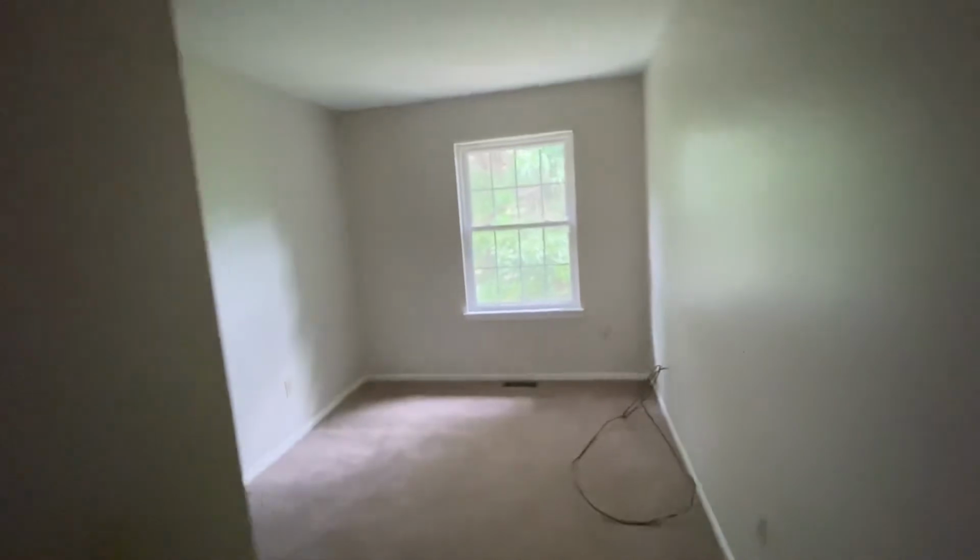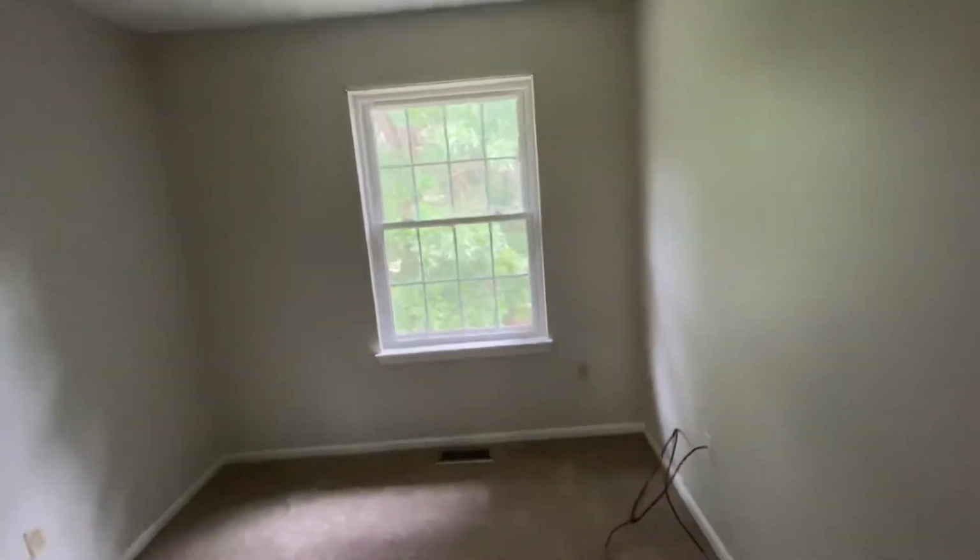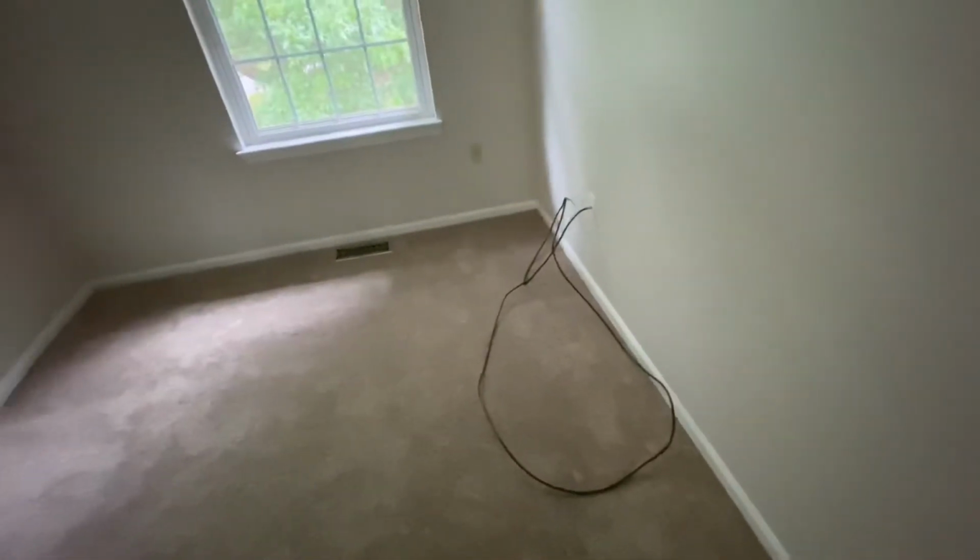All right. And now we're into the last bedroom. This is actually going to be my office. So I don't know why she left that cable there, but, and then this is where Mochi's litter box is gonna go. So I don't know where else to put it. I don't want him going down to the basement, so I'm just gonna keep it in here because I'm gonna be coming upstairs every day anyways.